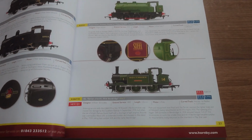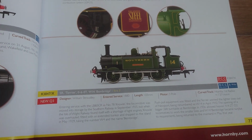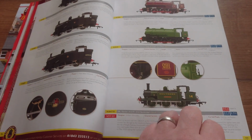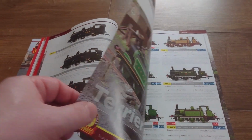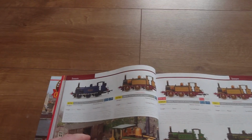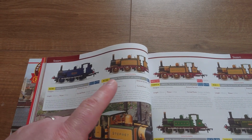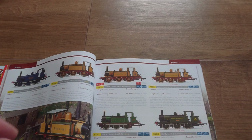Oh look, some terriers. Oh, Bembridge. It's an Isle of Wight terrier then. Wow. I've got a soft spot for the Isle of Wight because my nan and granddad lived there. Yes, so I might have to get my hands on it. I've already got Freshwater, which is from the 90s release, again, when Hornby first took over Dapol tooling.